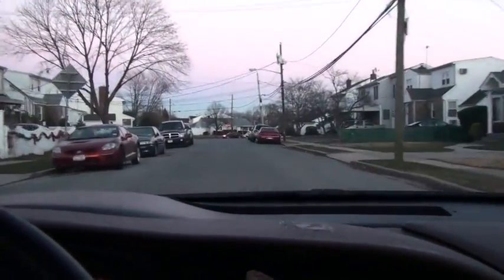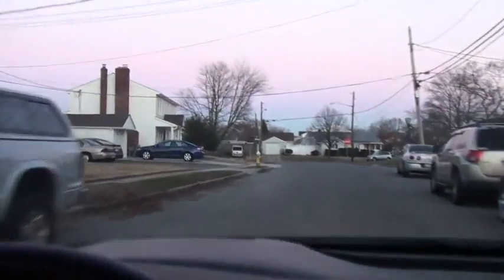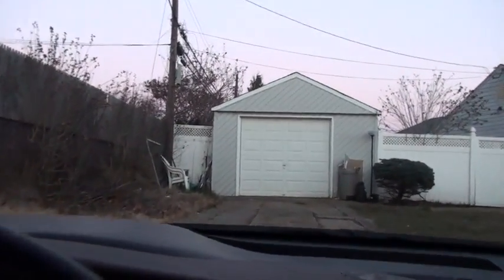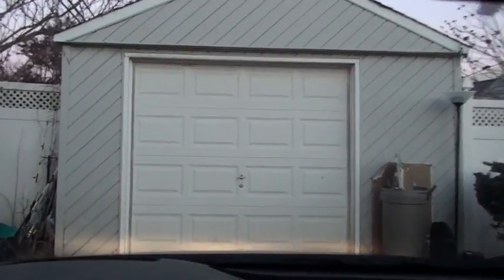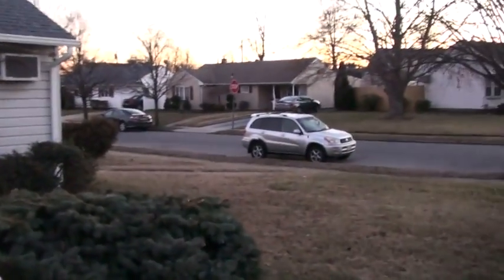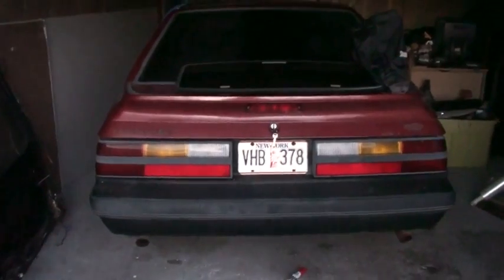But we're approaching my garage. There she is. That's how you know when my landlord's home, so you have to be quiet because she works all day. And here she is. A 1986 Mustang with the original New York plates. There's the old hatch. I replaced it already. It was rotted out really bad.